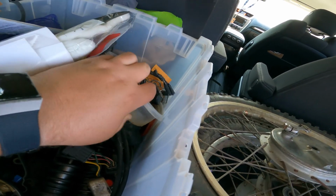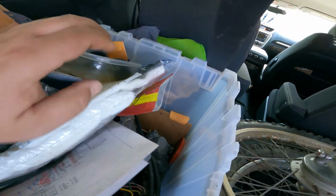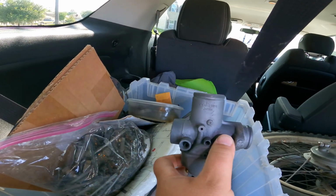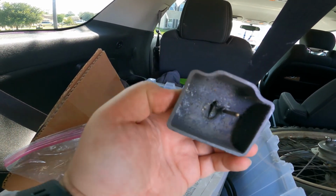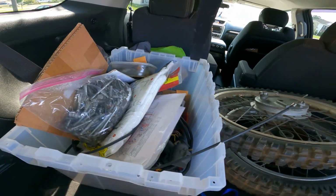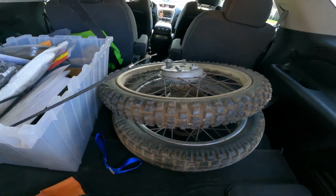Oh, don't want to put that in. I'll put this over here. What is all this? We got another switch and just a whole mess of stuff. Look, even got the original Keihin carburetor. Now I don't know where all the parts are for it, but the bowl's pretty whooped. It's pitted, so that's why he went ahead and put the Mikuni on there. But yeah, look at all these extra parts, extra cables that are probably worth throwing in the garbage.